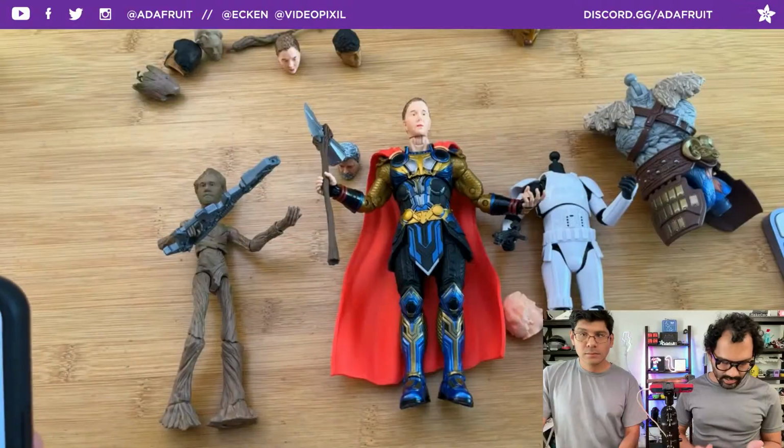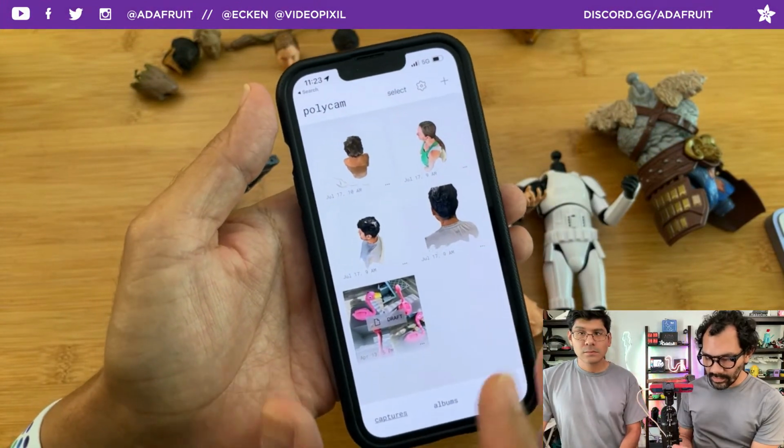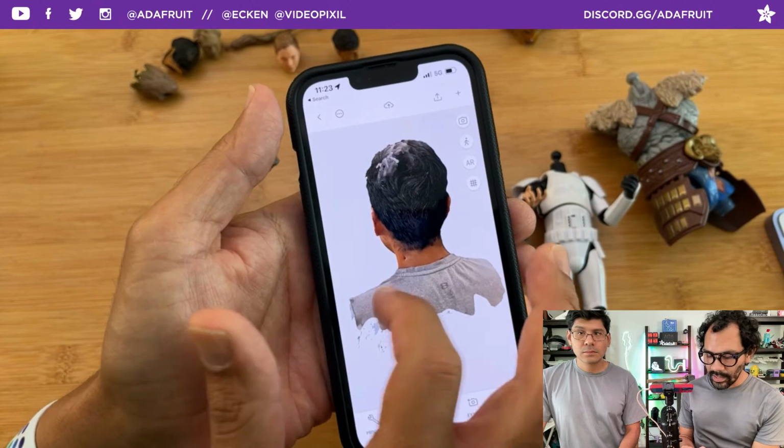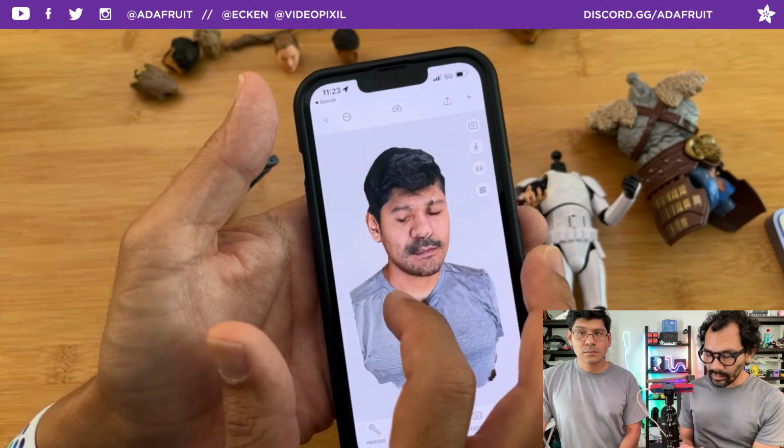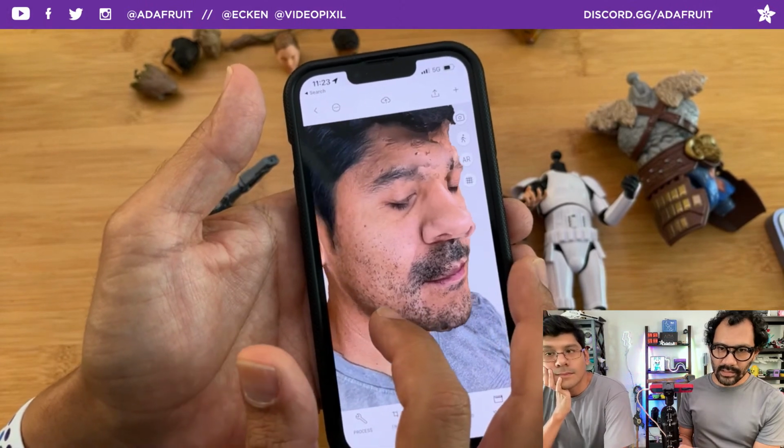Here's Polycam loaded up on my phone. Here's what the project view looks like. And like we were saying before, here's a quick example of what the LiDAR looks like, which I was talking about earlier.